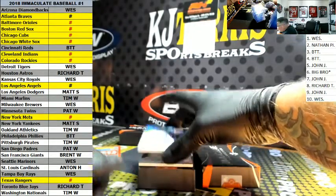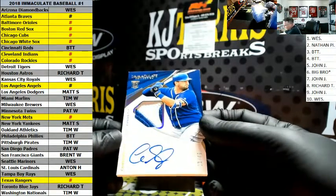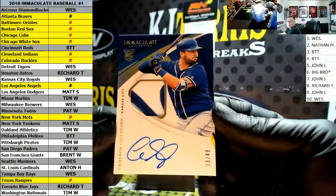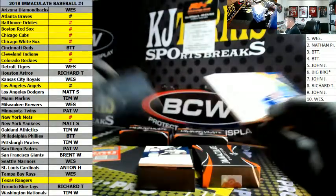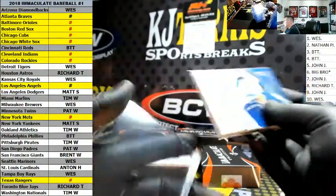And 13 out of 49 on card rookie auto, Cameron Gallagher for the Royals. Royals going out to West Side. Cameron Gallagher. Nice patch on that though. This next card is stupid nice.